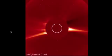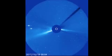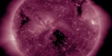SOHO is missing 6 hours of data, including the initial blast, but you can see both CME components here, first one heading south, second one beginning to follow. That region of our star is rotating in and will be visible in about 2 days.